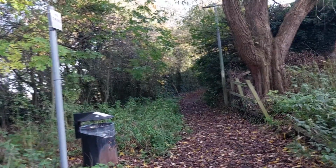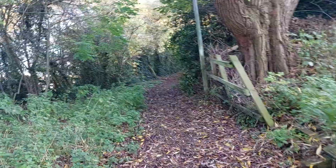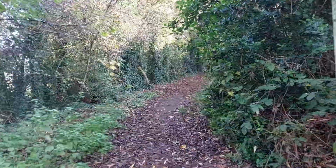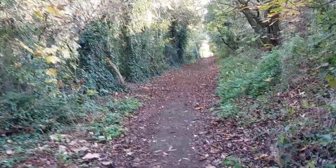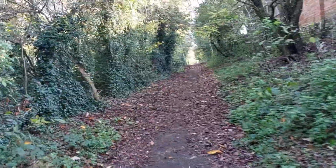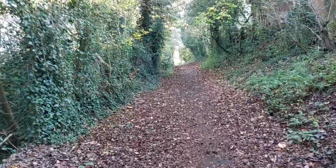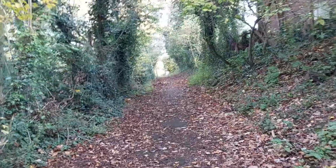Okay, I can't be sure, but the path I'm on does seem vaguely familiar. But we'll see what pans out. Looks interesting so far. We'll have to come back to Stirchley another day to explore that other path, but we'll see how it pans out.